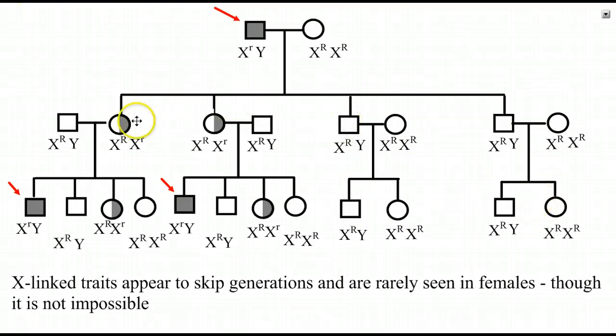Now, we can continue this here, though. Both daughters here are carriers, so if they marry men who do not have color blindness, then you can see what happens here. Half the time, the daughters give an X dominant. Half the time, they give an X recessive. The father always gives an X dominant, which means that one of the daughters will be a normal, not a carrier. The other daughter will be a carrier. Notice also that half the sons will have the disease and half the sons will not have the disease.